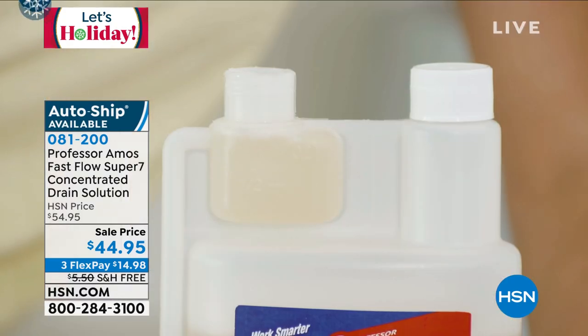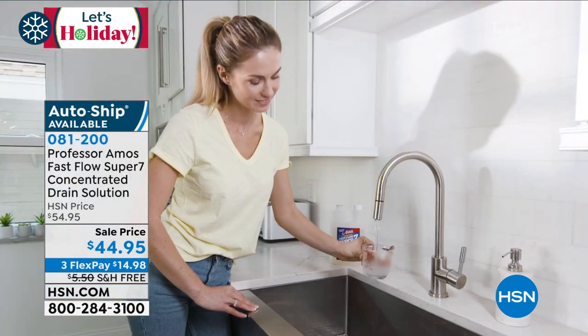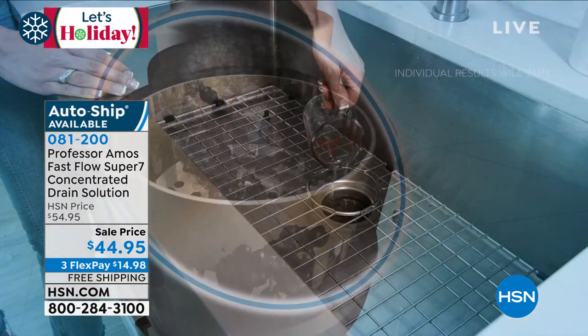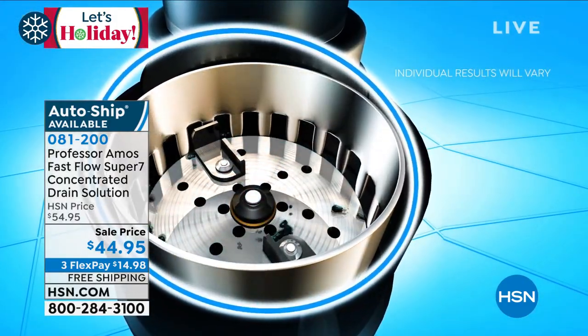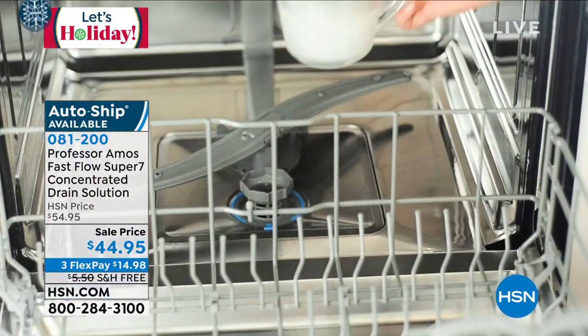How do you clean a sink? Put soap down it? You put soap down the sink all the time, and if it still smells, you know that there's something else that needs to happen, and that's where you start. So when you get this home, I want you to do the kitchen sink first, and then take it to the other drains in your house. It just makes all the difference.